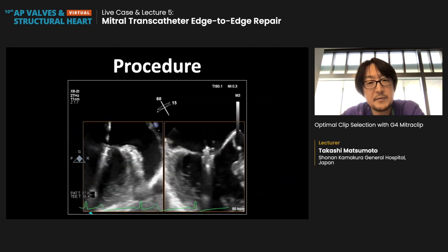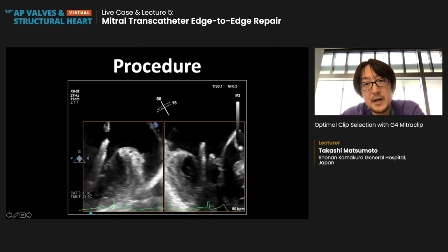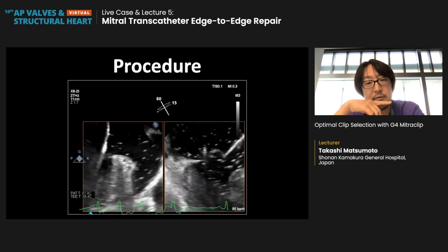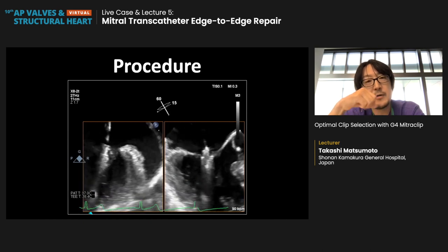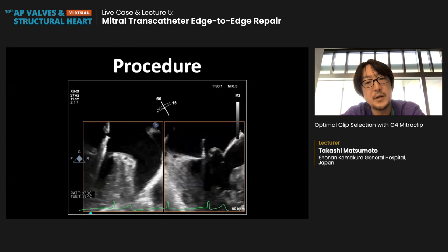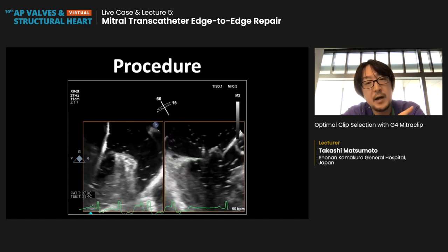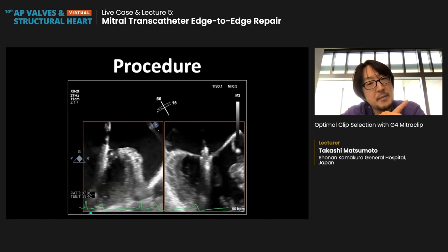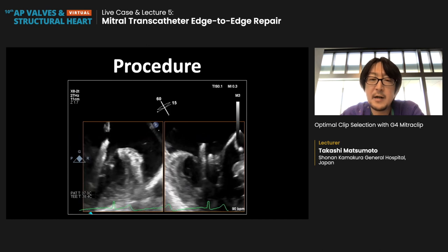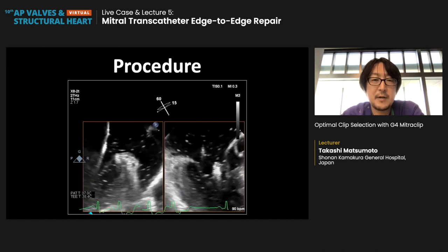But just after clip deployment, the posterior leaflet slipped out and SLDA occurred. Of course, the exact reason for this SLDA is not sure, but one possible reason is I could not go totally to the lateral side. So maybe I grasped the indentation between the A1, P1 region and the A2, P2 region. Possibly if I had used just the standard NT, I could go a little bit more lateral and reduce the risk of SLDA. So after this SLDA case, I prefer to use just the standard NT for non-central MR.